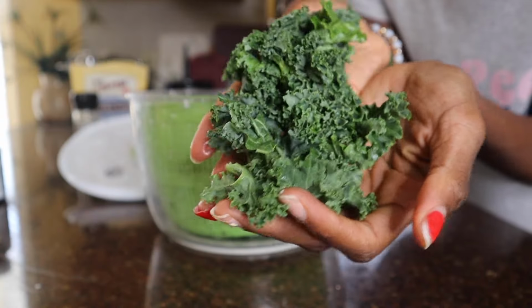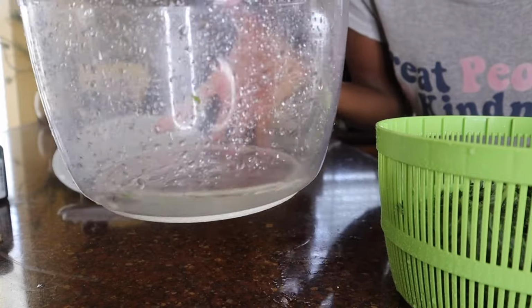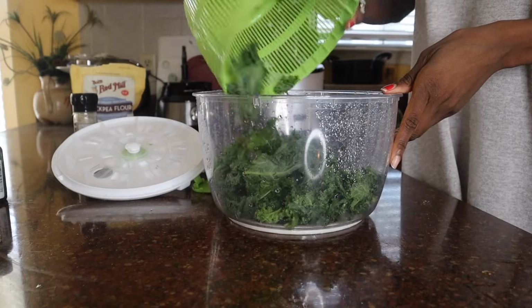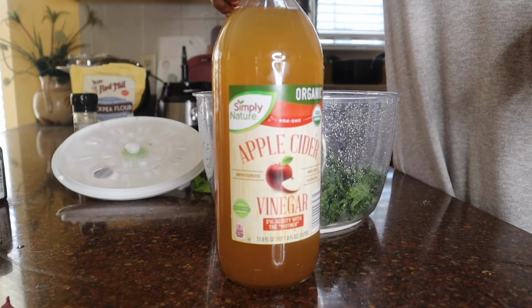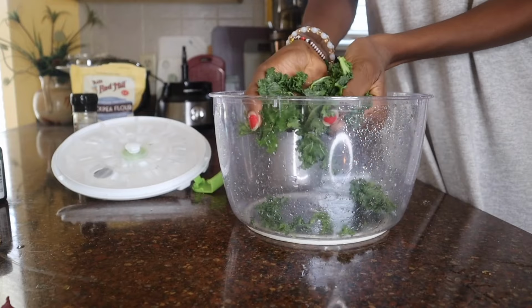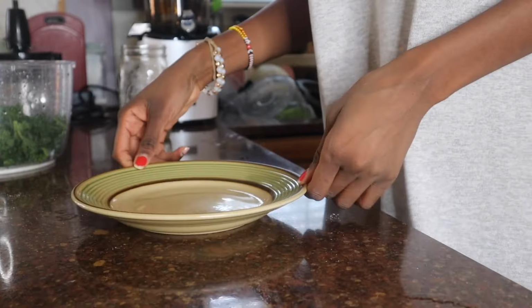By the way, this salad spinner is absolutely top tier, and look at all of the liquid that it got out of the kale that was soaking. Anyways, always make sure that you massage your kale. It helps it become a lot more easily digestible, and we do not want to be eating kale that has not been massaged because it can hurt your tummy and it's really hard to chew, okay?